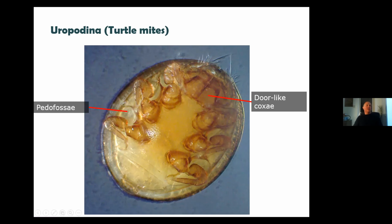The pedofossae are an indicator that you've got a turtle mite. But if you don't have anything else to go on, you may have to try and look for those subgnathosomal setae. And if they're in a straight line, then you've also got something that's allied to the turtle mites as well.